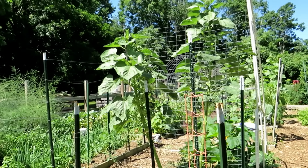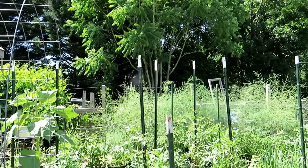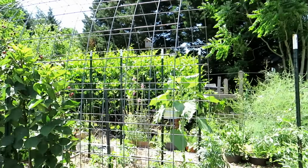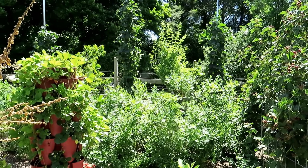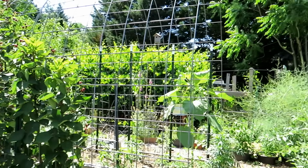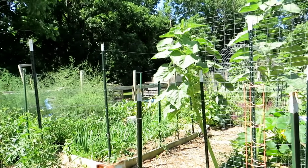This is the garden. At this point, all back there is asparagus. It's going to just stay there and charge itself up over the summer. Didn't show you the blueberries this time, but they're doing really well. And I like listening to the birds. You hear them all the time here. It's really cool.